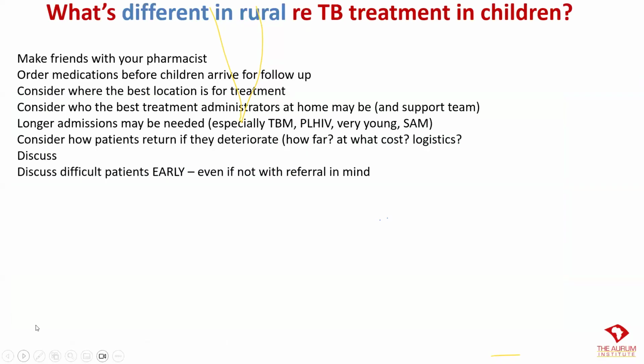So what's going to be different in rural areas? The first thing is it really helps to know your pharmacist. So ask your pharmacist to correct you if you're doing funny things with TB medications. Try to order medications, especially the DR-TB medications, before the child comes for follow-up. And that also counts for TPT. Sometimes medications expire and there's a family who's going to a lot of trouble to come and see you, and you don't know that the pharmacist has actually just thrown out all of the rifampicin and this child is coming to get it. Make sure you've got stock when you're expecting a child to come in.